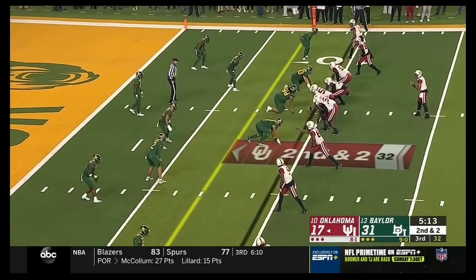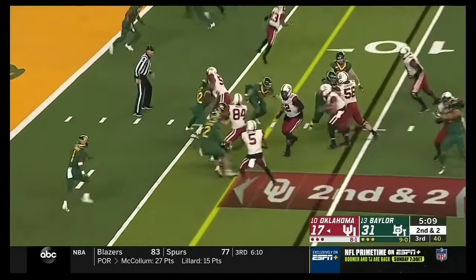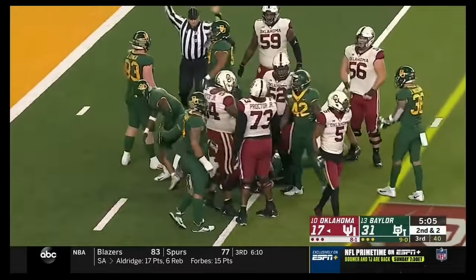Brookson out wide left, empty set. Hurts alone, takes the ball. He'll run it himself over the left side. First down to the 5. Stacked up there, maybe to the 4.